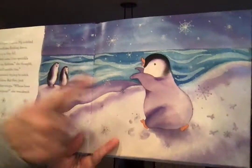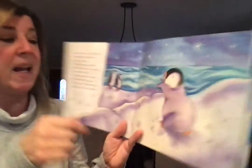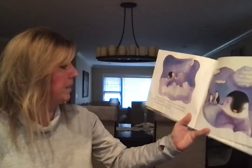Boys and girls, when Pip catches the snowflakes on her wings, what happens to them? Do you know? Yes, they melt because Pip is warm and the snowflakes are cold.